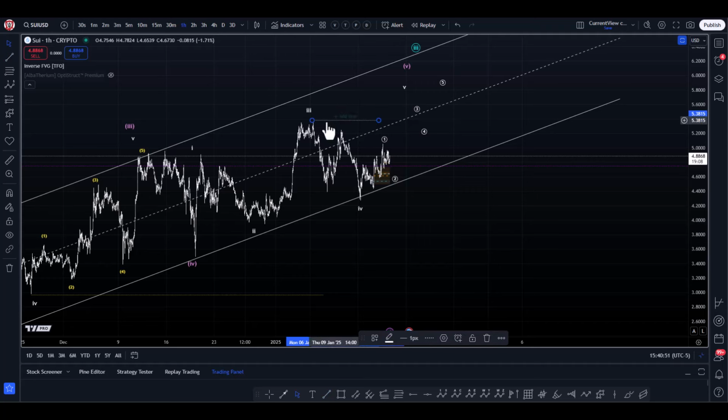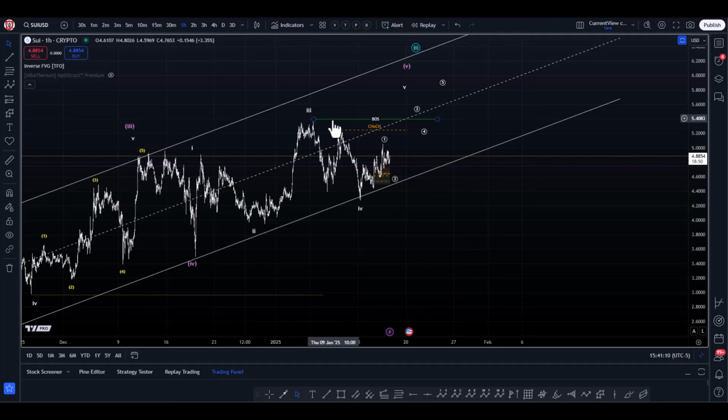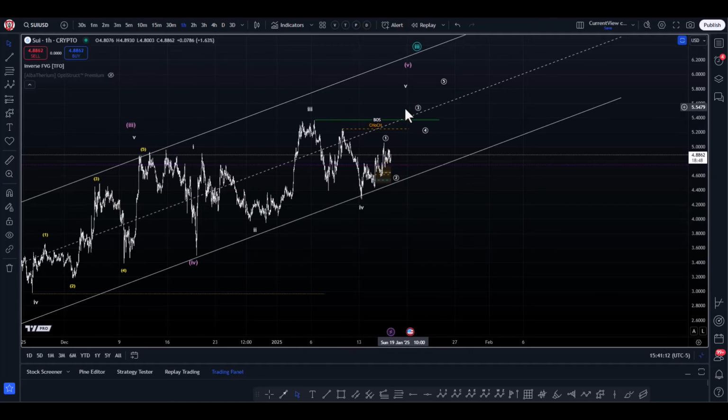You'd have a change of character right here if we got that swing. Lower low, lower high, lower low. Okay, well, we'd have change of character here. We'd have break of structure at the top. What do we anticipate after a break of structure? We've been over this many times. This would be a little change of character. We can get that. So we'd have a potential of a little kick here.